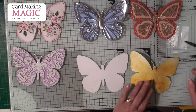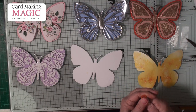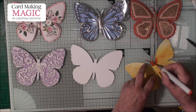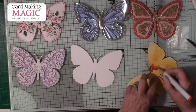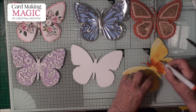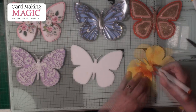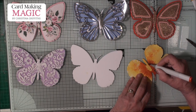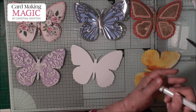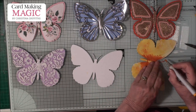So in the time that I've been doing these, my other butterfly is now dry. And just to add a little more interest to this, I'm going to colour it in with some Copic markers. So we'll just colour that in, and we'll bring the orange out along the wings, just in flakes. And the same on this side. And then we'll go to a different shade. We'll go to this one, I think. And we'll take that just a little bit further.